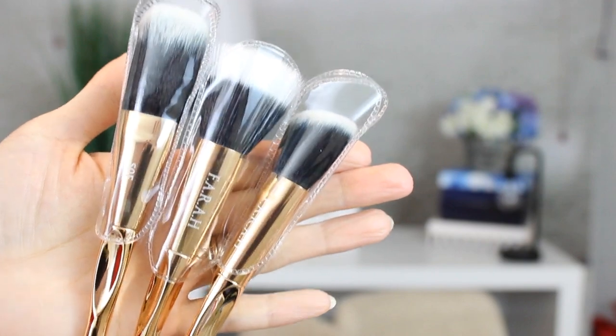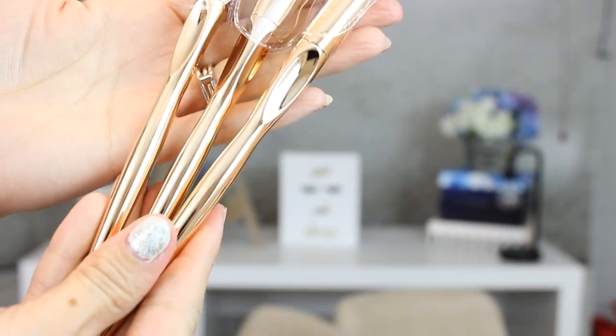All right, so I received brushes as well. I think this is my last product also, besides the bag. So these are F.A.R.A.H. brushes. I think they're considered face brushes. They're long. Yeah, and heavy. Face brush trio. It retails for $40. And they're 100% vegan.